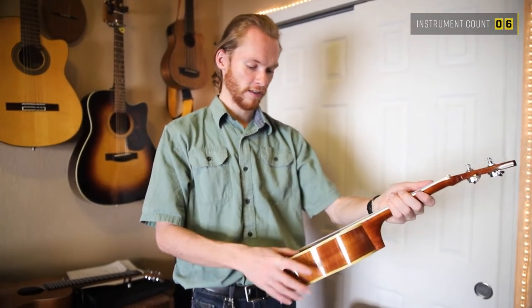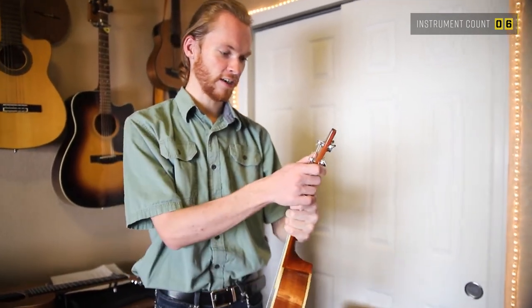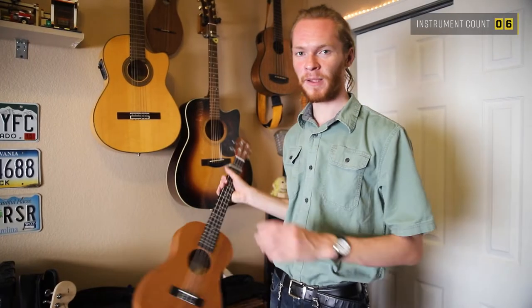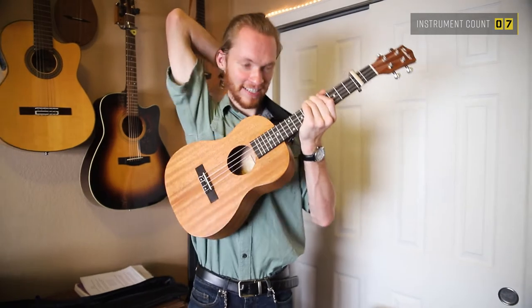Usually it's sort of an adjunct to the main recordings, but since this is sort of my first introduction into strings, it definitely holds a special place in my heart. So I guess it's only natural that my next instrument on the list here is my baritone ukulele. This thing, I bloom in love, man.